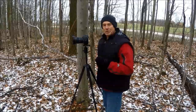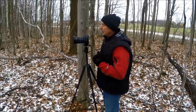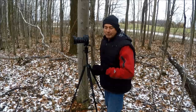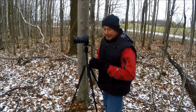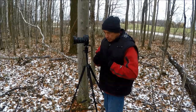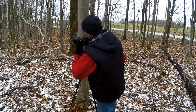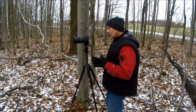Okay, so we've changed to the 17 to 40 mil lens. Now this is a constant f4. It's an L series lens, so it's a good lens. The work I've done with it so far in the short time I've had this lens has been amazing. The quality is excellent, crystal clear, just beautiful glass. So right now we're actually on a focal length of 27 mil. You know what, that's okay.